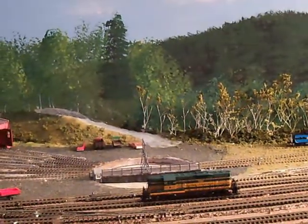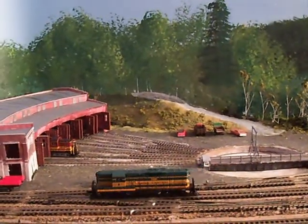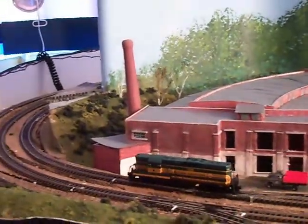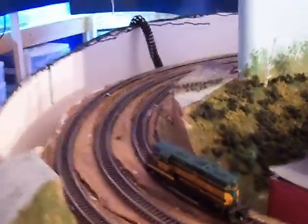We go past the turntable. We finally have some vehicles in place in the parking lot. Got a switcher sticking out of the roundhouse. And now we're going to leave Dover, leave the one scenic part of the railroad.